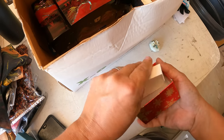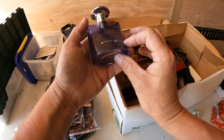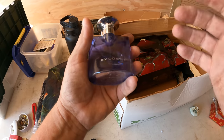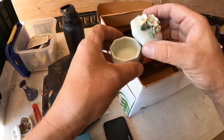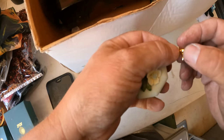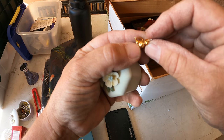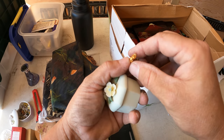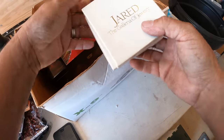That's an empty box. There's Bulgari fragrance. Yes, heck yeah. It's good. Okay, there's the other little, wait a second, made in Italy. Capodimonte, oh my goodness, even the little jewelry box, cool. Capodimonte is good. I don't know if that was in there before or not, but there's a little earring. This is potentially gold. I don't see a mark. Maybe not. Put it right there. Okay, what else we got? Glove. Oh, she went to Jared. All right.